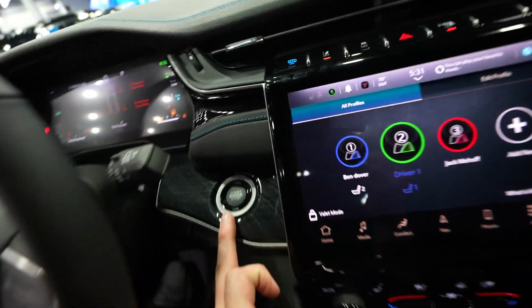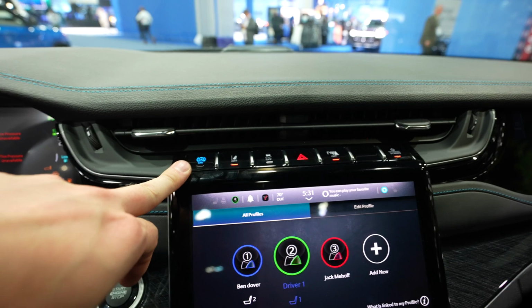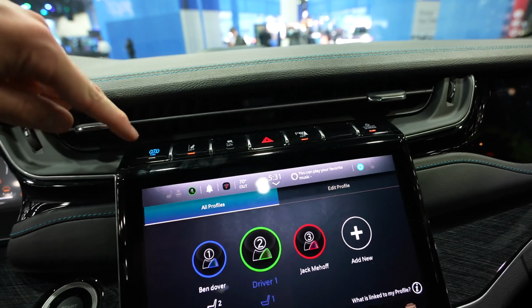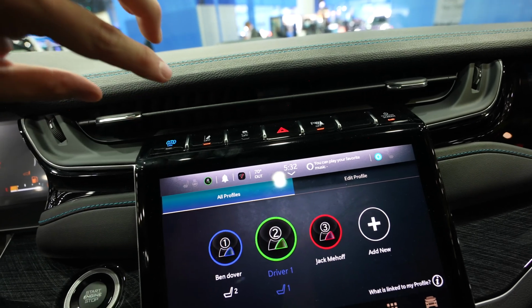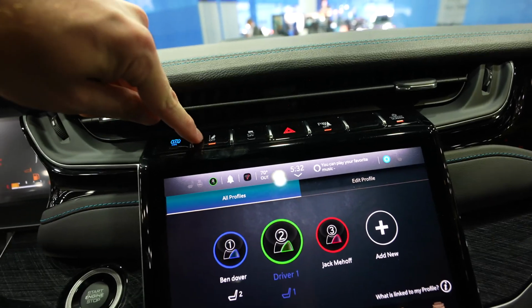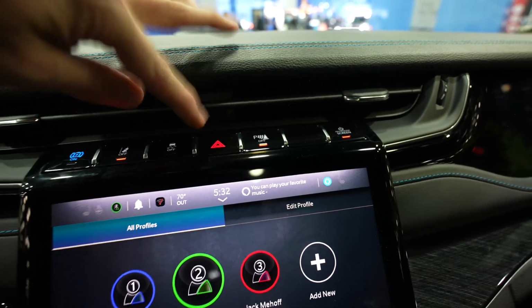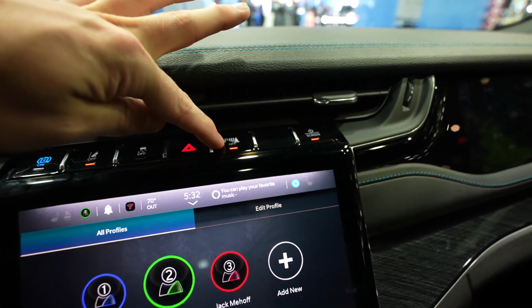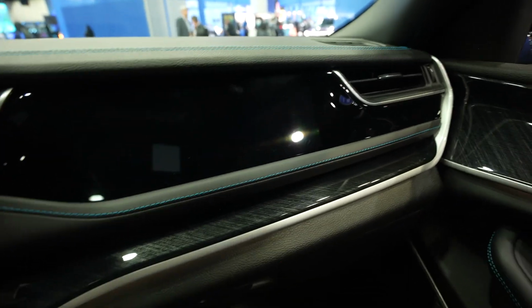Push button start's gonna be right here. Right here, I believe this is your regenerative braking. Turn that on, and I believe the braking will actually feed power back into the battery. Lane keep assist off, it is on by default. Traction control off, it is on by default. Hazard light button, parking sensors off, and then this is your screen for the passenger on off.